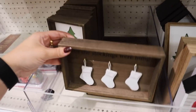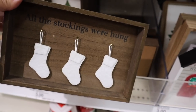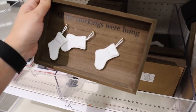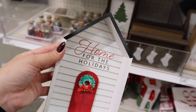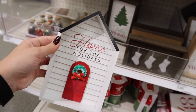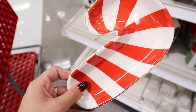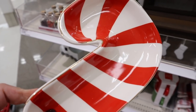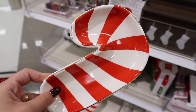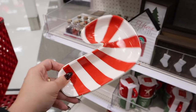There are some new little box signs. This one says all the stockings were hung, and it has these little white felt stockings. This is so adorable for $3. Then they have this one that says home for the holidays, has a little red door with a wreath. Also $3. Look at this. Oh my gosh. It is a candy cane shaped little dish. So adorable for $3, and I love the gold detailing around the edges. Oh my gosh. Why are they making so many items?